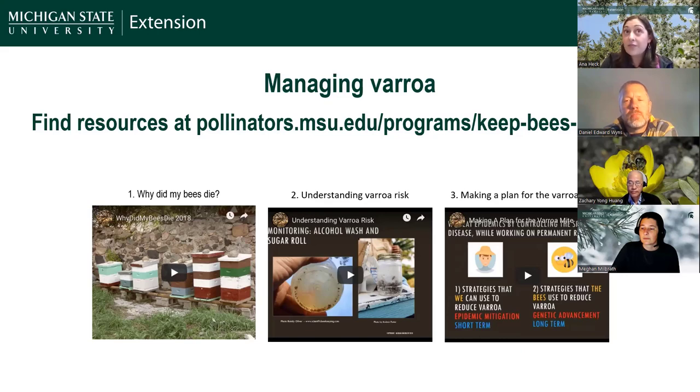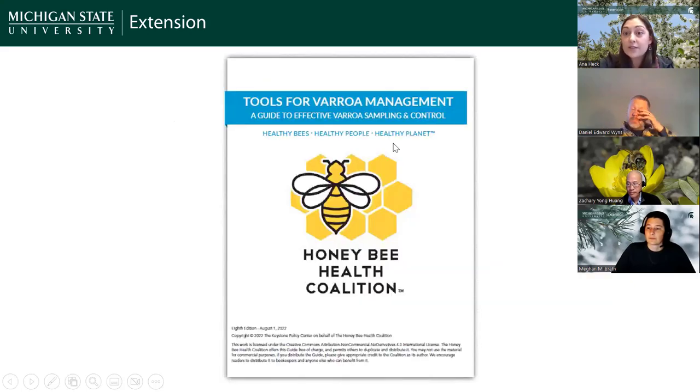We have found that oftentimes beekeepers think they have 300 bees in their sample when actually it's much fewer bees. So you can even practice counting how many bees you've gotten in your sample if you want to make sure that you're doing the test correctly. And then we also want you to think about trying to manage your mites and keeping the mite levels low throughout the season. Some things to keep in mind for the spring.